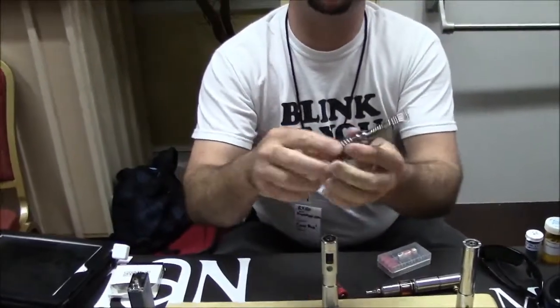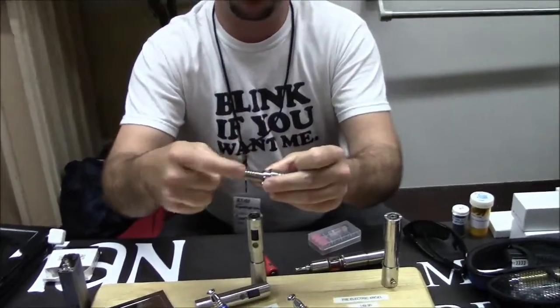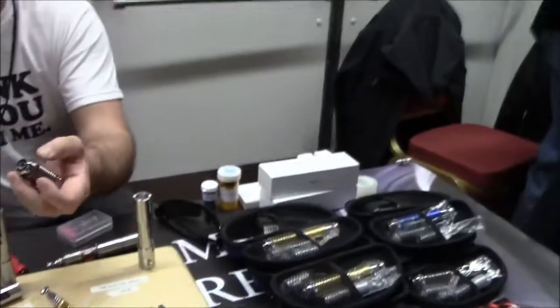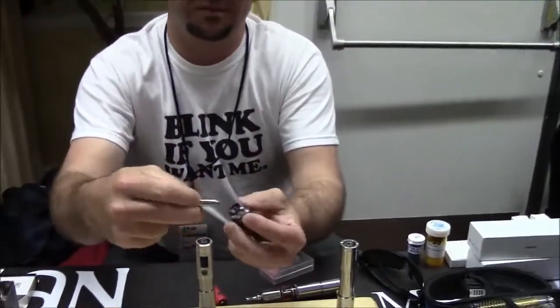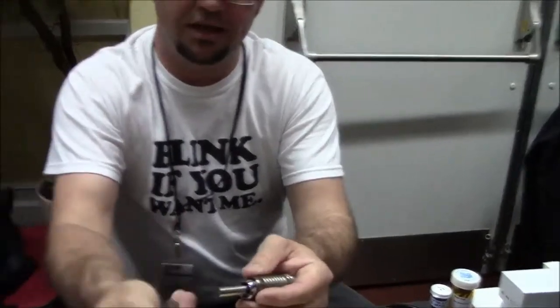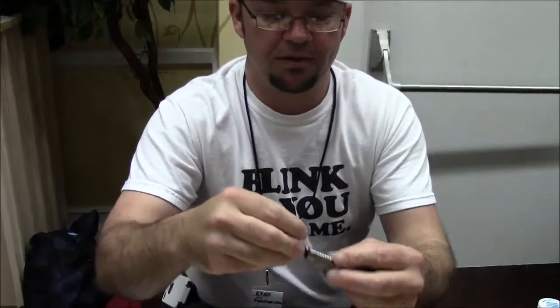If you've ever watched any of my videos, you know I drop everything. It's part of the quality control. But this is a drip shield. You got a cartomizer that comes with it. We've got an entire kit. It's got lots of banding on it. It's a good mod considering where it was manufactured.